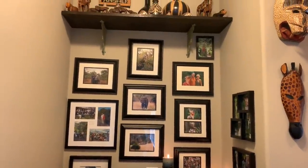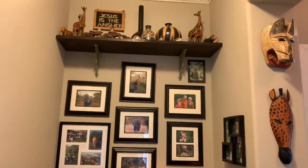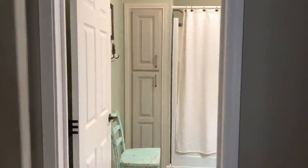Pictures are a little crooked. I cannot keep them straight for nothing. And this is the boys' bathroom and the guest bathroom.